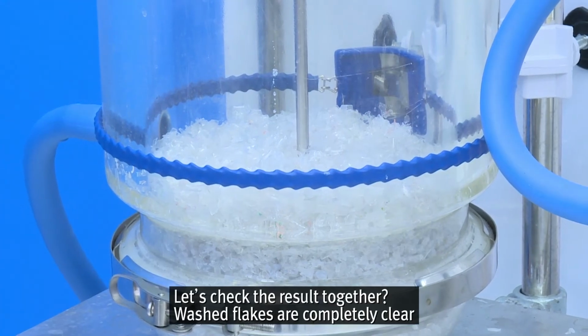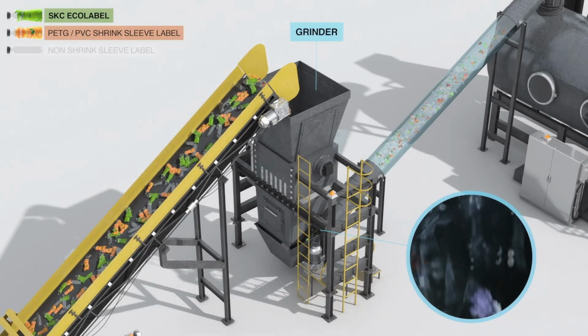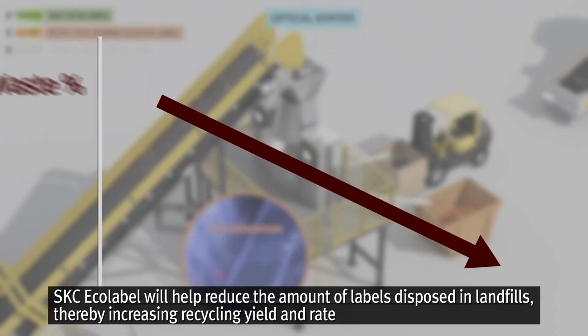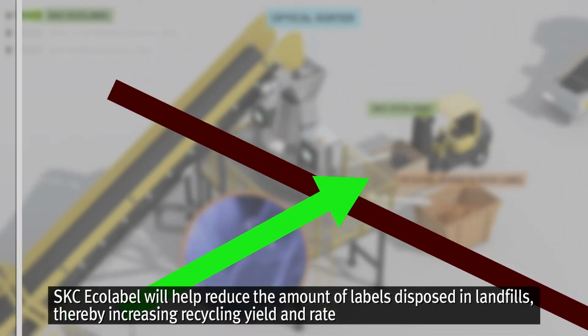Let's check the result together. Washed flakes are completely clear. SKC Ecolabel will help reduce the amount of labels disposed in landfills, thereby increasing recycling yield and rate.